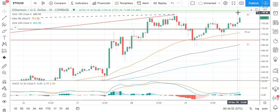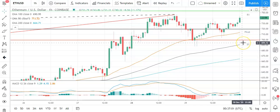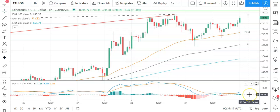In the event of an extended rally, got the second major resistance level at 771.47. Fall through the pivot would bring the first major support level sitting at 699.95 into play. Barring an extended sell-off on the day, Ethereum should avoid sub 680. Second major support level sits at 668.15. Looking at the MACD, you've got a widening of the bullish histograms this morning, supporting this early upside.